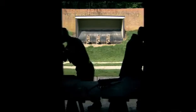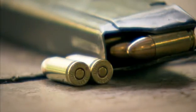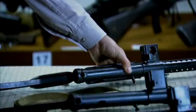We were in desperate need of submachine guns. And on the 12th of December, 1940, a man called Harold John Turpin sat at his kitchen table and designed this, the Mark I Sten gun.